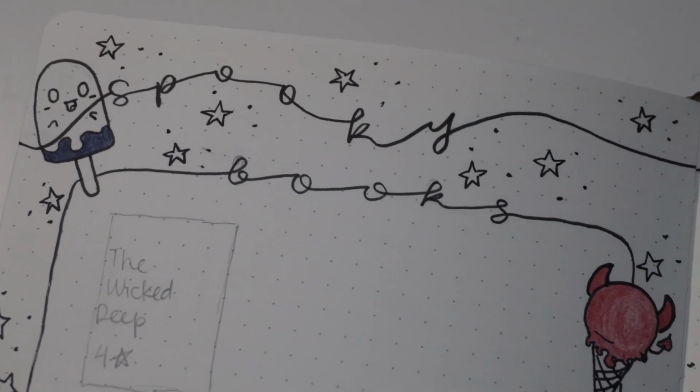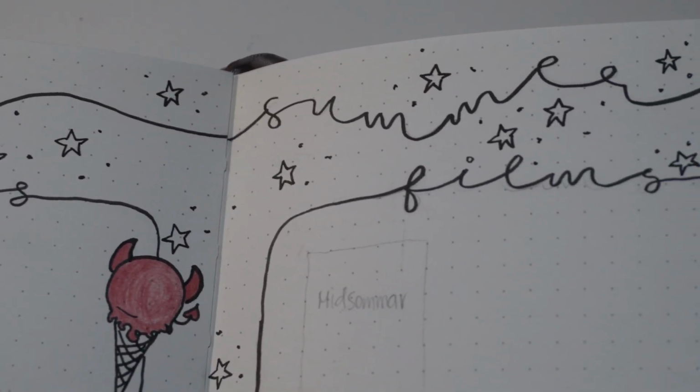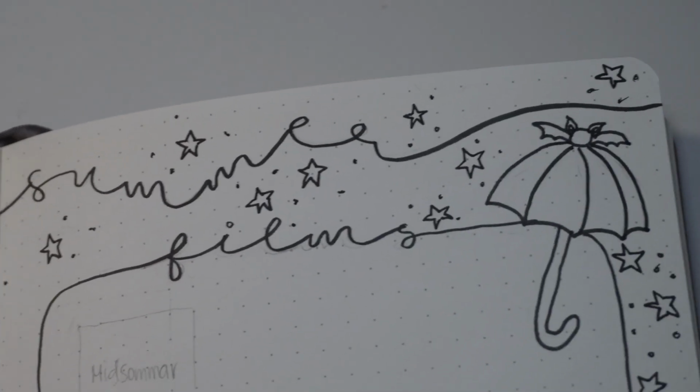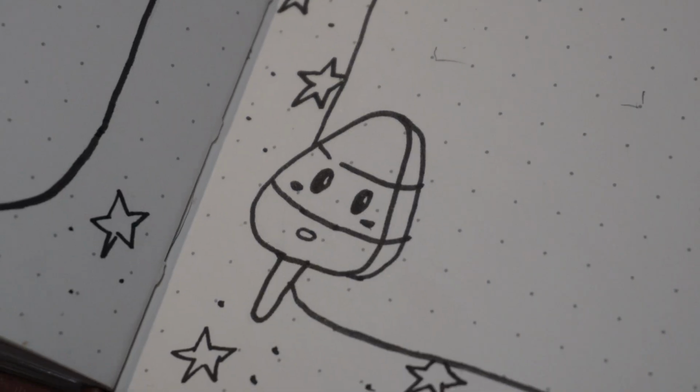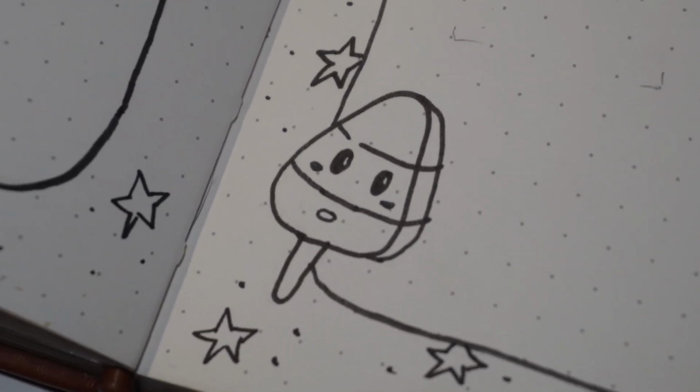This is supposed to be like a spooky summer books and films spread because there's nothing I love more than a summer slasher and a summer horror. And I was also reading a bunch of summery horror books at the time, and I was just loving the vibe, so I thought that I would do a spooky summer spread. This little popsicle down here is supposed to be candy corn colored, but I never colored it in.